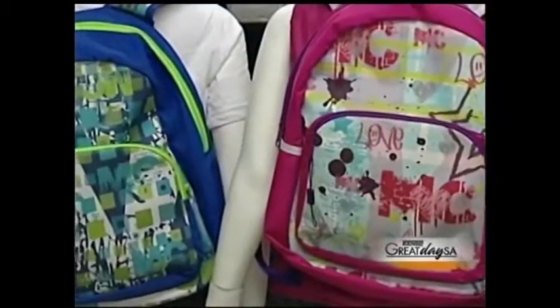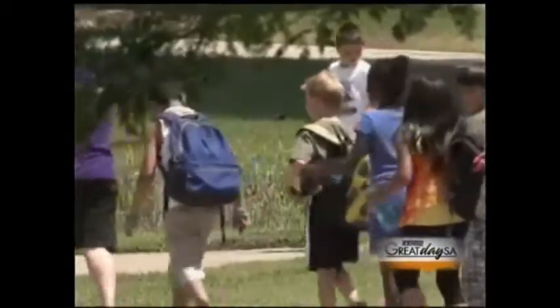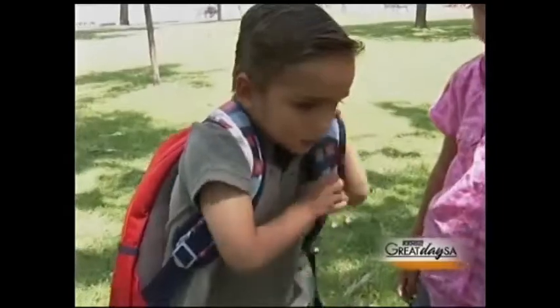And so some of the things that we do look for in these backpacks, again, you mentioned, make sure that they fit correctly. Right, and in order to get that correct fit, there are some keys that you want to look at. The first one is going to be make sure the backpack has two straps. You always want two. You do not want the messenger style bag, because two straps will help distribute the weight of that backpack evenly across the spine.